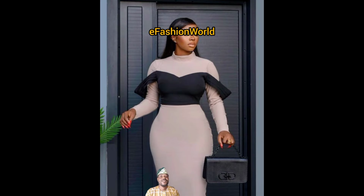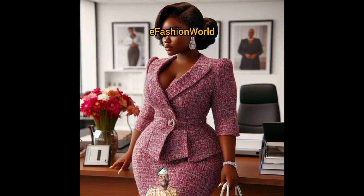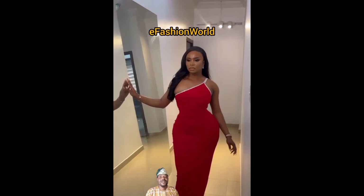We know that there is need for choice and preference. That is why we made it bespoke today, custom made for individuals based on your body type. That is what these styles are all about.